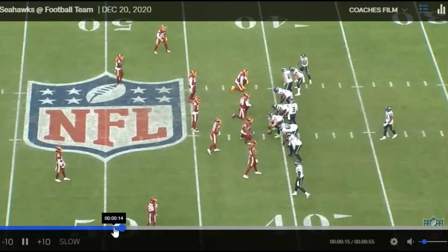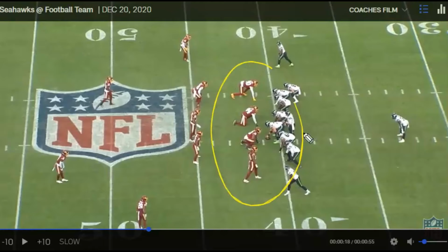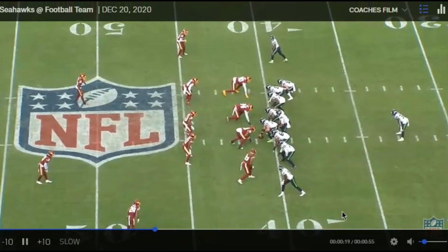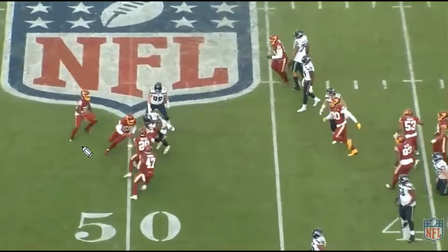Here's Curl right here, strong safety again. This is base 4-3. You've got your 4 down linemen, your 3 linebackers, your 4 defensive backs against Seattle's 12 personnel: 2 tight ends, 1 running back, and 2 wide receivers. And there's Kamren Curl again, strong safety, coming up in run support. And this time, he's not letting him get away. He drives him into the ground. He makes up for the last tackle he missed.